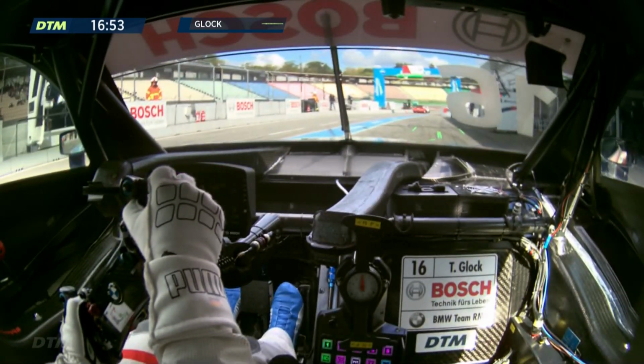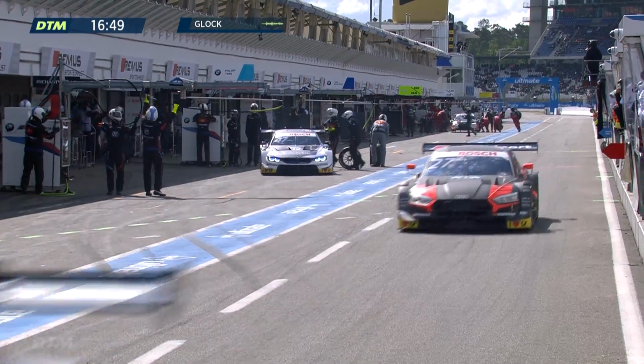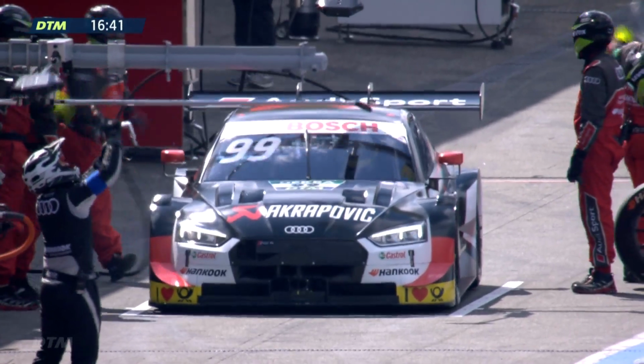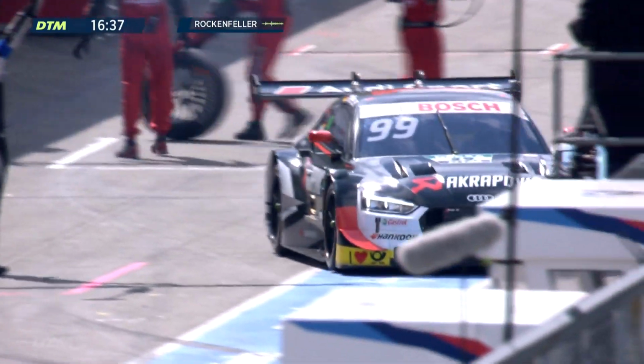Wait, one car, okay, go, go, go, go, go.